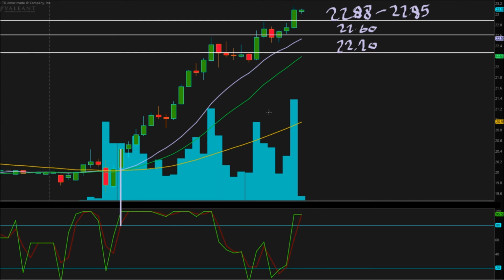So this trend is definitely still up. The averages are looking great, and as long as we stay above 22.20, even if we dip below 22.88, 22.85, 22.60, this thing could definitely be in play for a day trade tomorrow. So keep an eye on VRX.